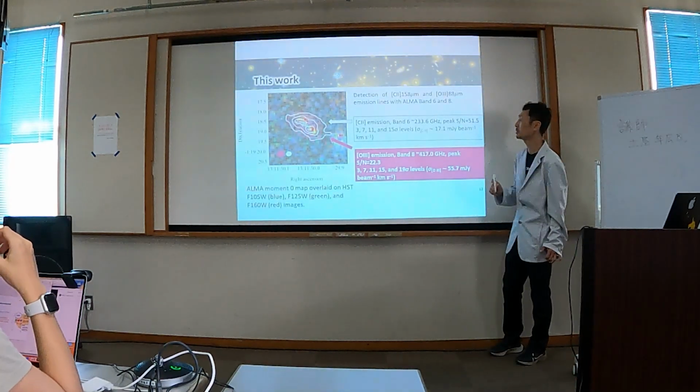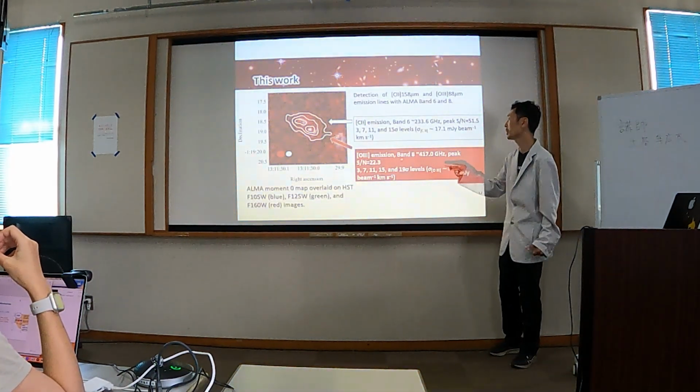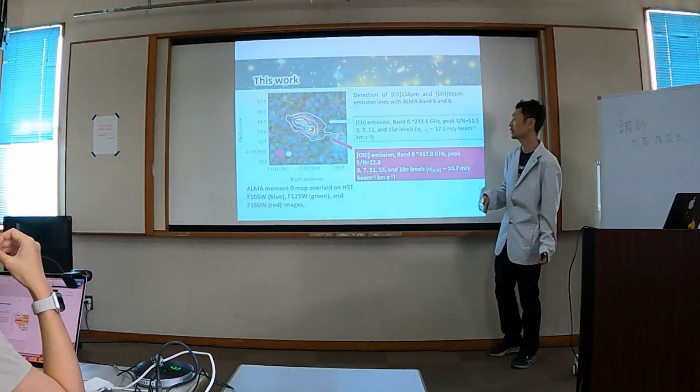Right, it's a very good signal to noise ratio. And the O3 red one is the O3 emission. We also detected it in band 8 with very good S/N as well.